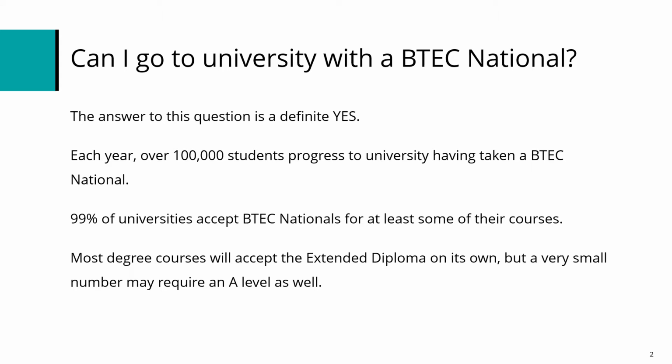The first question that some of you may be asking is, will my BTEC national qualification support my application to university? The answer is definitely that it will. Over the last 15 or so years, the number of BTEC students going to university has increased steadily, and now over 100,000 students apply to university each year, having taken a BTEC national. 99% of universities accept BTEC nationals for at least some of their courses. Most courses will accept the extended diploma on its own, but a very small number may require an A-level as well.